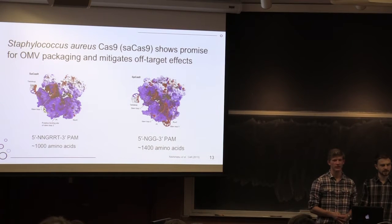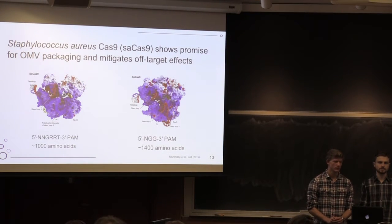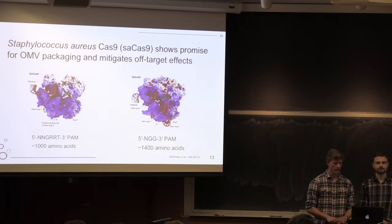We haven't investigated the activity a lot. Yeah, that would be a very good experiment, to test that against strep Cas9 and run a similar activity assay. But a big thing we like about staph Cas9 is the specificity and the longer PAM sequence.